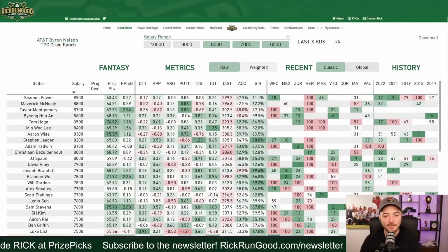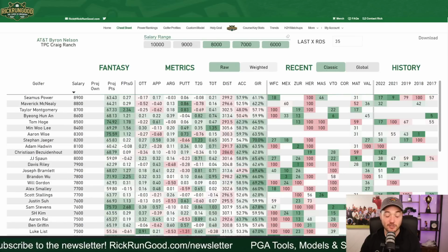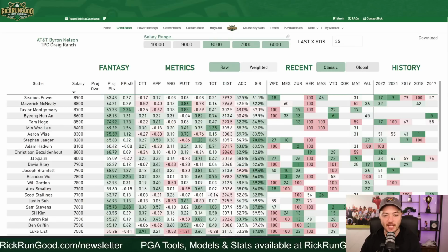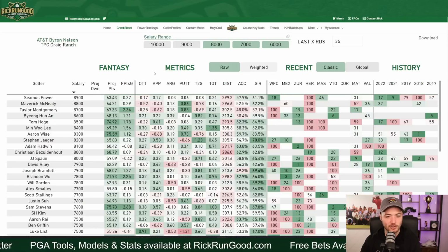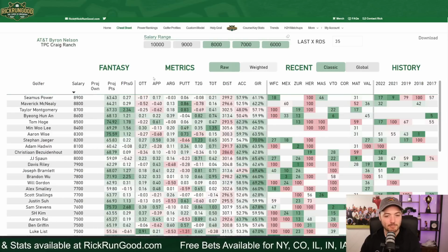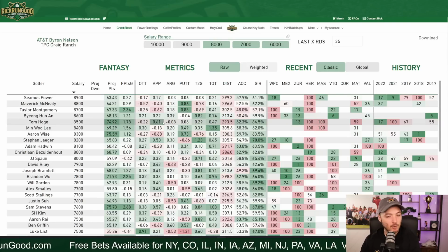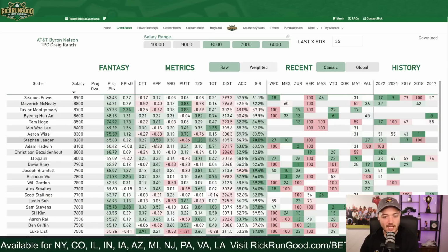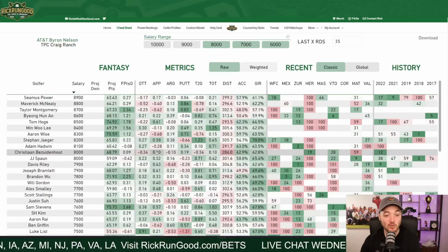The only other thing I'll point out in the $8,000 range is there are not a lot of guys in this range that do the two things that I really want this week, the ability to gain on approach and the ability to gain with the putter. Seamus Power does, but it's very little, especially with the putter. Benny On comes close, but has not been putting well enough, although he's been putting in an improvement. Tom Hoge does check off both of these, but again, it's very small in the putting category.